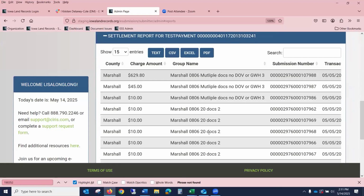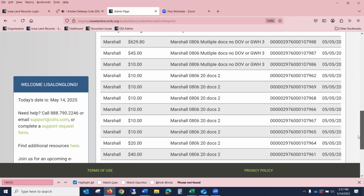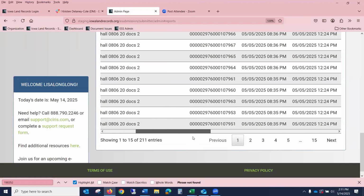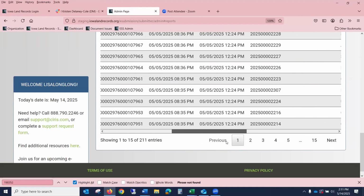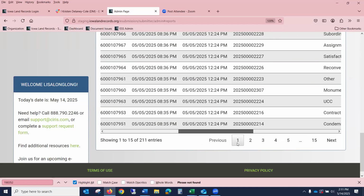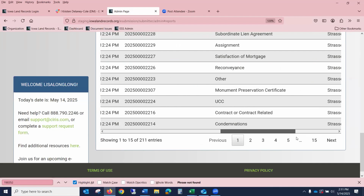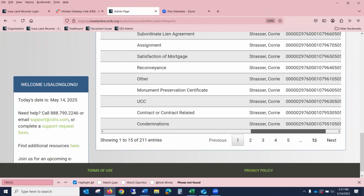So the group name, who's the submitter, the submission number, the transaction date. Let's see, let's move across here. The recording time and the recording information, looking at this last one, the 2025 ending in 2214, that would have been the recording number, the document type, and then a couple more things. Who recorded it? Who submitted that for recording?